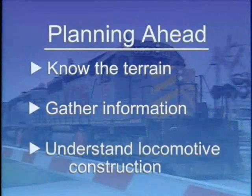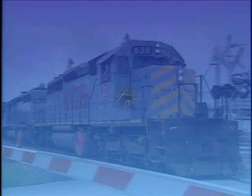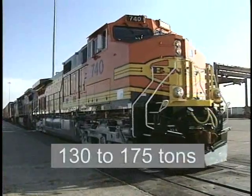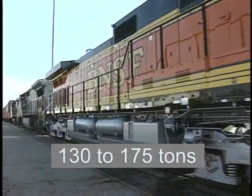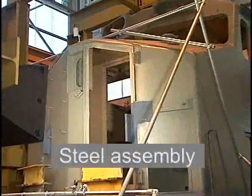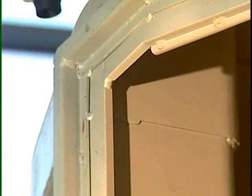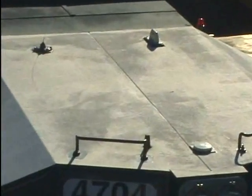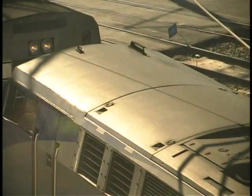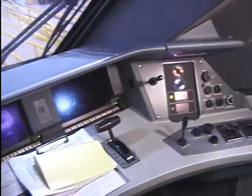Before approaching a train wreck, it's helpful to understand certain characteristics of locomotives, which weigh between 130 and 175 tons. Both diesel and electric locomotives are constructed of steel, which can be up to 3/8 of an inch thick. The thinnest part of the locomotive skin is the roof, which is 1/8 inch steel. On some passenger trains, the locomotive roof is made of a fiberglass compound. Interior moldings are made of plastic.